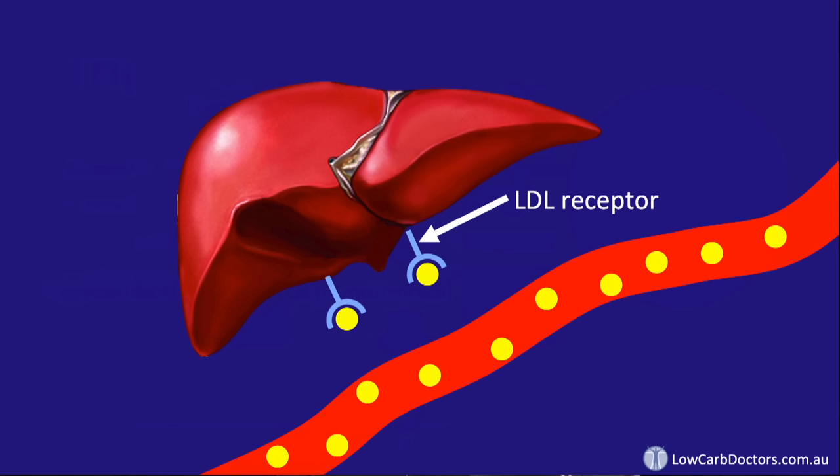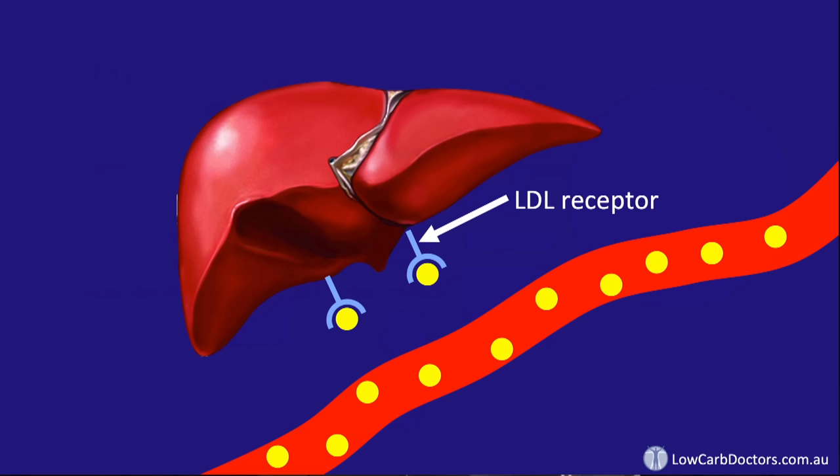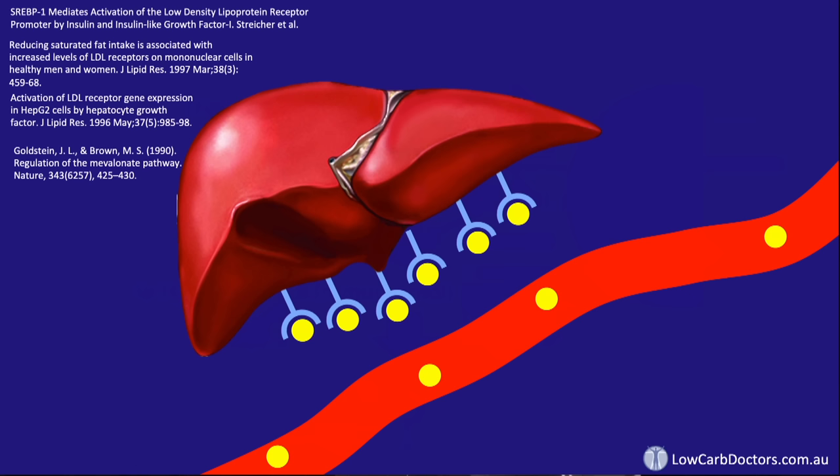And this is why. It comes down to these LDL receptors. Now, these LDL receptors are what actually takes healthy LDL out of the bloodstream. It doesn't work for damaged LDL, remember. It only works for the healthy LDL. And the amount of LDL in the blood has an inverse relationship to the number of receptors. If we have more receptors that are able to take the LDL out of the circulation, then we're going to have less in our circulation. That's only logical.